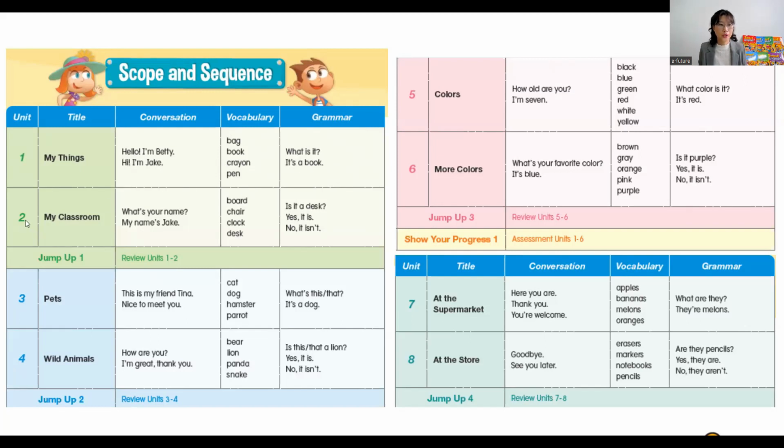What is it? It's a book. Unit 2. Is it a desk? Yes, it is. No, it isn't. Unit 3. What's this? What's that? It's a dog. Unit 4. Is this a lion? Is that a lion? Yes, it is. No, it isn't. Okay. And Unit 5. What color is it? It's red. Unit 6. Is it purple? Yes, it is. No, it isn't. Unit 7. What are they? They are melons. Unit 8. Are they pencils? Yes, they are. No, they aren't.